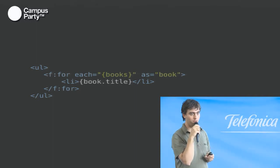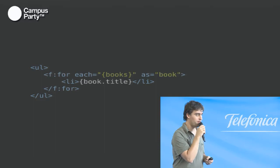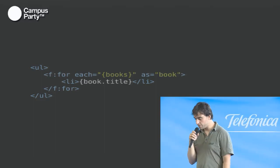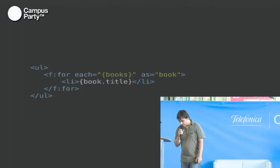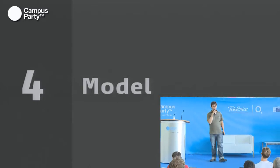It's really powerful. It's also supported in the existing Type 3 CMS. And there are even books about it yet. So that's our templating engine. So we have controller and view. Now what's really missing is the model.